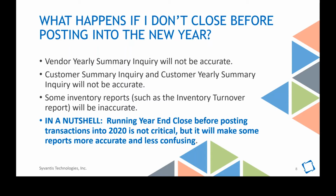That being said, I should be clear, very few GP customers rely on any of these inquiry screens at all, the summary inquiry screens. That was something we used many years ago, but today most people run reports for that anyway. So if you go ahead and post into the new year without closing, you're still going to be okay. You're just going to have to understand a couple of those query windows aren't going to be accurate.